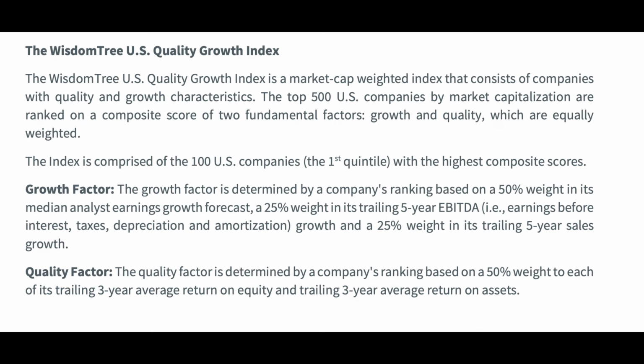So what do they mean by growth? Growth is determined by a company's ranking based on a 50% weight in its median analyst earnings forecast. Then 25% of that score is also going to be determined by its trailing 5-year EBITDA numbers. They're going to be looking for the growth there. And then they're also going to be taking into account 25% of its growth score with its trailing 5-year sales growth. So these are fantastic metrics to track a company's growth. That's what they're doing here.